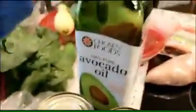Then we have our fats. I have avocado, I have walnuts, I have almonds. Remember, they all need to be raw nuts. I have chia seeds in the freezer. I have olives. I have avocado oil. I have coconut oil, other stuff in the pantry too.